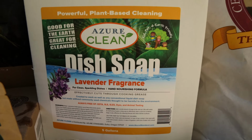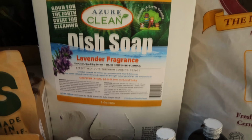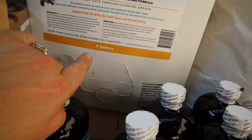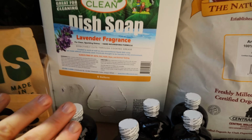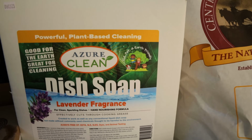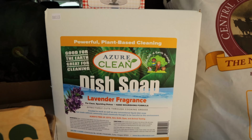Right next to the flour is their dish soap. We always buy their lavender dish soap, and I always get the 5-gallon. This time it came in a cardboard box, and then you just open that out and the spout comes out. It's actually very easy to use, very easy to use. And we needed some, so I went ahead and bought a 5-gallon box of dish soap.